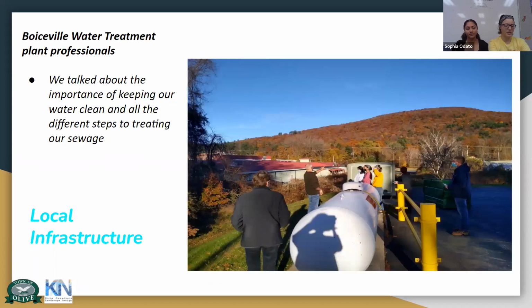So our last meeting was with some Boiceville water treatment plant professionals back at the water treatment plant right behind the IGA. So during this meeting, we talked about how important keeping our water clean is, and basically the different steps to treating our sewage. And something interesting that I took away from this was that in some ways, the water coming directly out of the plant is cleaner than our drinking water. I just thought that was quite neat. Yep. Next slide, please.